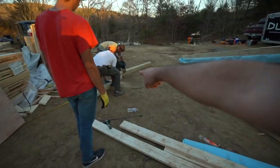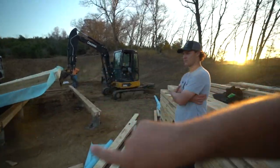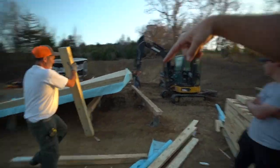So we're building braces right now. We're going to brace it, get the excavator out of the way, put the skid loader in with the pallet fork, catch it with the forks, and slowly lower the whole thing down. We're so close. I cannot believe we flipped this 16 by 24 like a pancake.